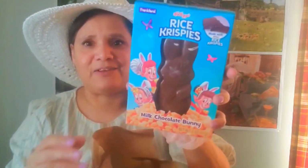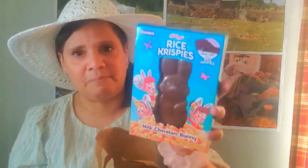Ooh, we got the Rice Krispies Bunny. Now, we ate one already in the car as soon as we got them. They're good. I wish they had a little bit more of the Rice Krispie crunch, but these are really good. They did have the Flintstones, which is the Fruity Pebbles white chocolate. I almost got those. I had those before and we liked them, but I wanted to try these. And these are from the company Frankfurt and Kellogg's Milk Chocolate Bunny.